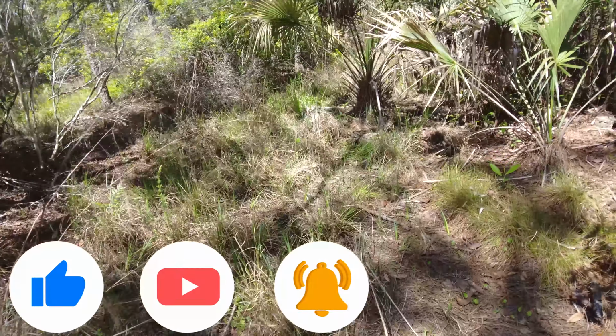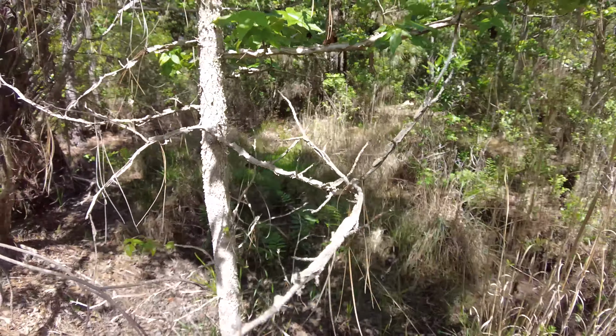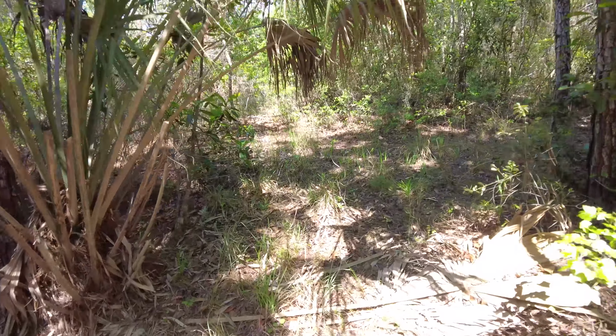Here's a little opening here. Maybe we can fit through. Here we go. Let's see what this looks like. So again, just some really nice areas through here to set up little campsites, come out here, sit, do some hunting, or whatever it is. This just keeps on going.